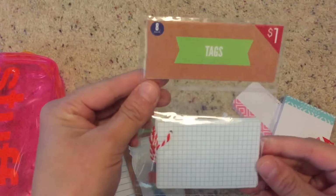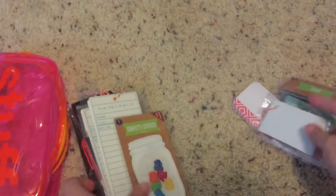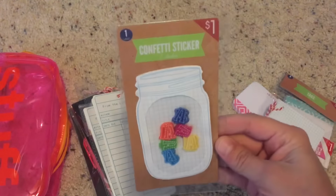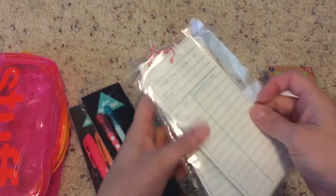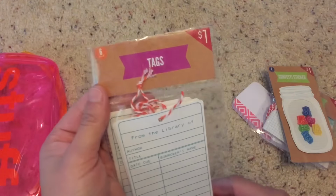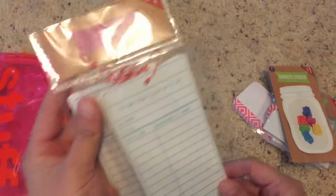These are tags. Thought those are kind of cute. They're with the school stuff. This is also with the school stuff. It's like a sticker and it has letters in there. Here's the library cards I was telling you about. They're tags. Dollar for a pack of six.